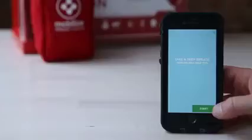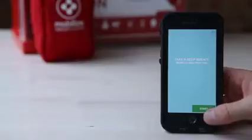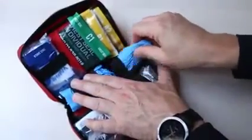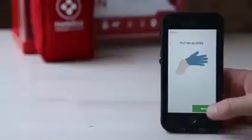Someone has been shot in the chest. You don't know what to do, so you open the Mobilize Rescue app and follow the instructions. First, take a deep breath. Why do we take a deep breath? It helps calm your mind and begins to bring order to the chaos of this medical emergency. We touch start. First, put on gloves. We don't want to contaminate ourselves or anything else in the environment, so we start by making sure that we're safe and putting on gloves.